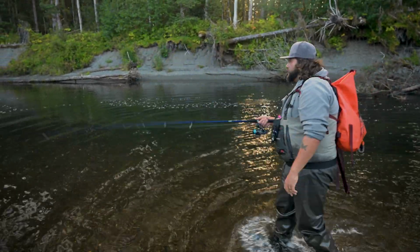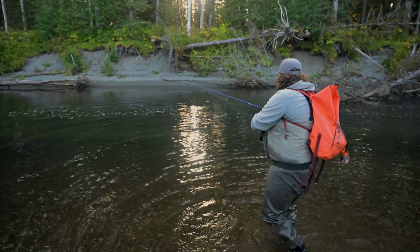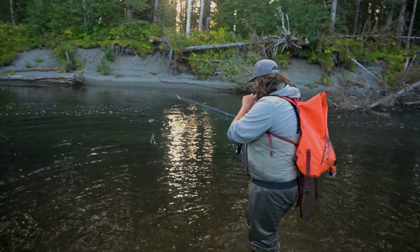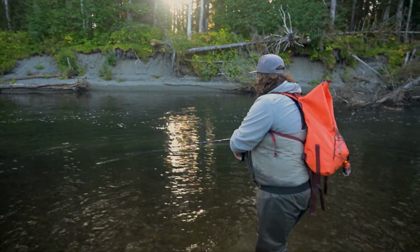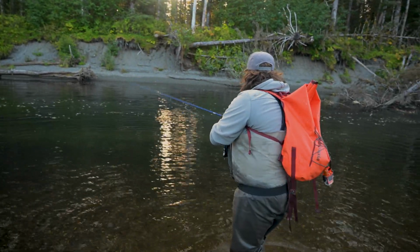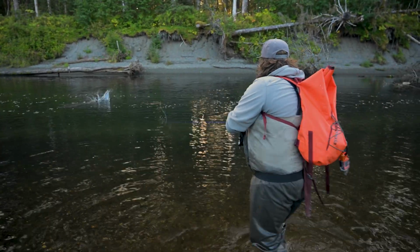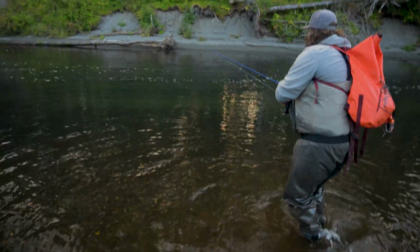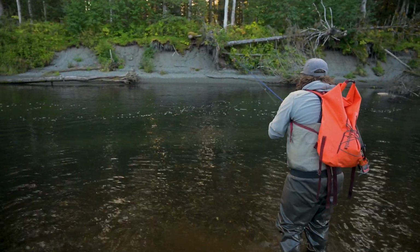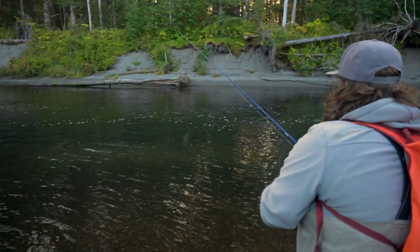It starts to shallow up here, so in an odd way, I'm thinking, okay, it could happen in here for us. And I'm hoping that it does. A little pink chased it. There's some big cohos in this tail out. We're gonna stop for a couple of casts, seeing if we can make something happen here.